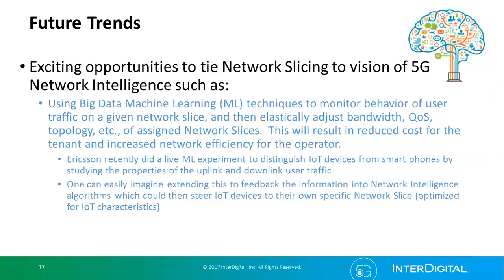And I use a little example here. Recently, Ericsson did a live machine learning experiment where they examined data from a big mobile network, and just by analyzing the data, they tried to identify the smartphones from the IoT devices. In this case, they found that it was primarily smartphones, 95%, and about 5% IoT devices.